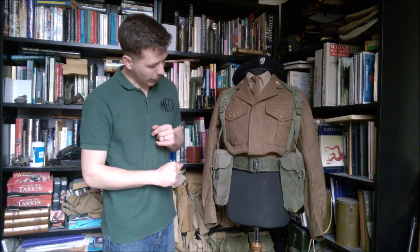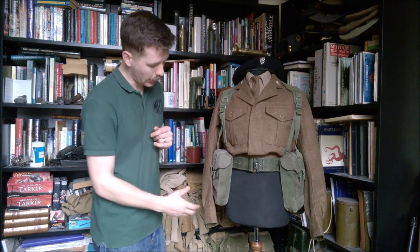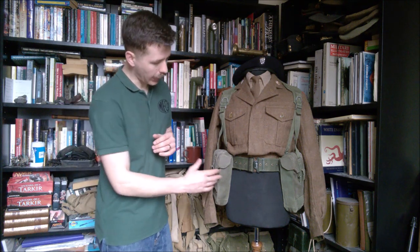We'll start looking at the pouches, which you can see around the front here. We'll look at a bit more detail of these as we move them around. These are designed to take both the magazine for the self-loading rifle, the L1A1, which of course was very much in service by this point, and also they will take the 30-round magazine for the L4, which is the 7.62 version of the Bren, essentially, the light machine gun. So they are designed to take those.